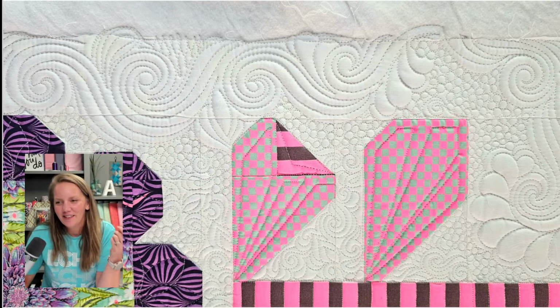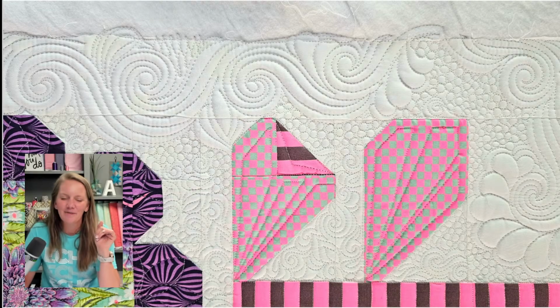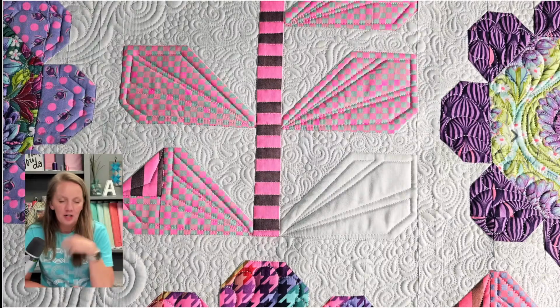We were joking in my classes. Somebody was like, wow, you skipped not even binding, you even bothered trimming your quilt. And I'm like, well, I didn't want the stitches to come out. So kind of funny.